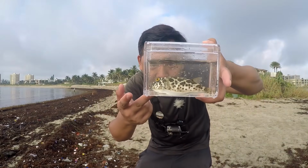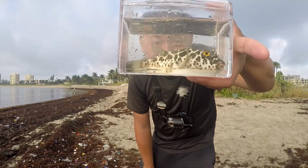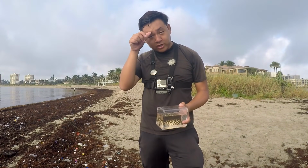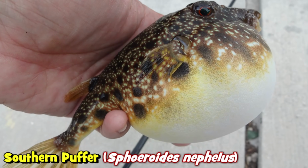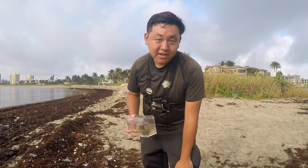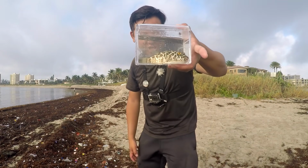you guys will actually get to see a few saltwater species of fish inside the tank, which I have to say, this checker puffer right here is extremely beautiful, all right? This Phoeroides testudinus. I have caught three species of puffers down in Florida so far. This is only one of them. The other one is the southern puffer, this Phoeroides nephilus. And then there's another one that is very small and actually very expensive in the aquarium trade. It's called the bandtail puffer, this Phoeroides spengleri. Hopefully we're going to catch those during this trip as well.